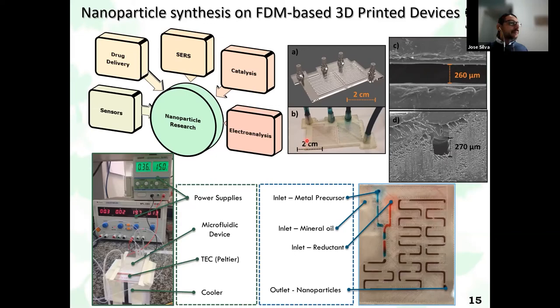So the system is also very simple. We have just two power supplies. One power supply controls a Peltier device here. It's a thermoelectric cooler on the bottom, with which you can control the temperature. Here is just a heat dissipator. And here is the microfluidic device on the top of the Peltier.